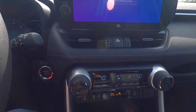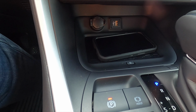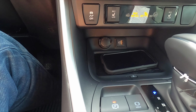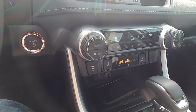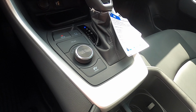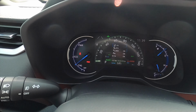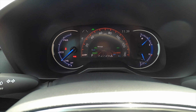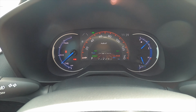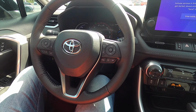Dual climate control settings is standard. Heated seats because of the weather package. A wireless charging pad is an upgrade and an option. XLE, 12 volt, USB, leather around the shifter. You'll have the satin aluminum and the driver mode select in the 7-inch gauge cluster that can go through an array of information for the driver. 12.3 is an option on the XSE. The steering wheel is going to be multi-function.